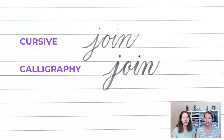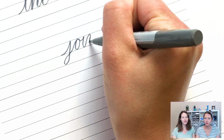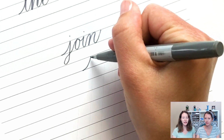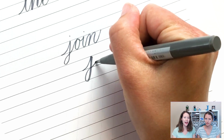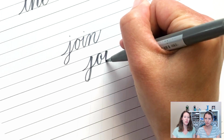So at first glance, modern and traditional calligraphy can both look similar to cursive, but they're actually quite different in form and function. In both, the letters are joined together. The difference is the way that you actually write the letters. So in cursive, you leave your pen on the page for the whole entire word, which makes it really quick to write. But in calligraphy, the letters appear to be connected together, but you actually are lifting your pen off the page between and within the letters to use multiple strokes, and these strokes are called the basic strokes.